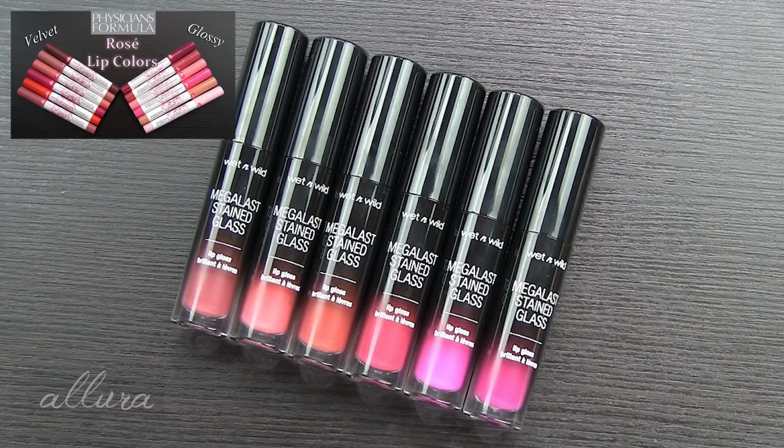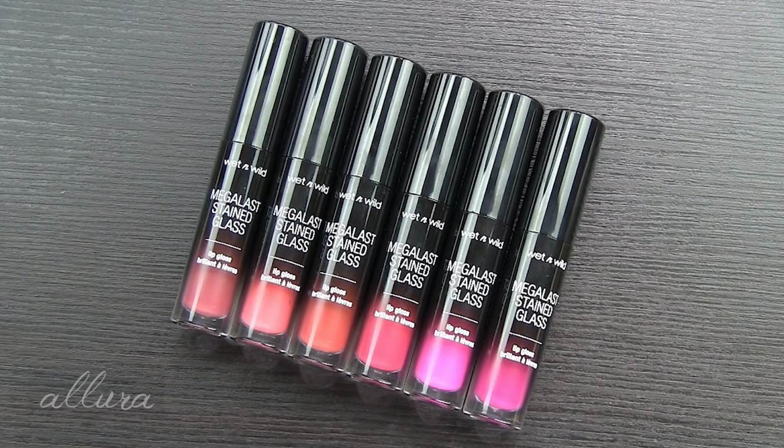All right, let's get looking at Wet n Wild's new Mega Last Stained Glass Lip Glosses. So these are currently available to purchase both through the Wet n Wild website and through CVS Online. Hopefully they will be sold in stores at places like Ulta or wherever Wet n Wild is currently sold. I don't see them yet on Ulta's website. They are retailing for $5.99 each. The lip gloss comes in 6 different shades. I have all 6 of those to swatch and show you in this video.